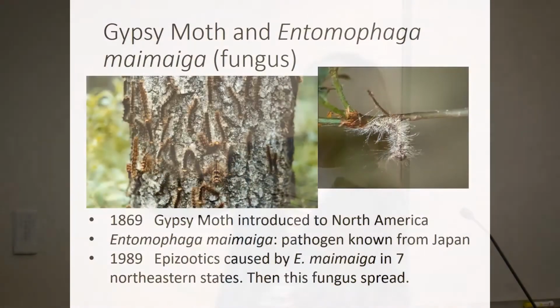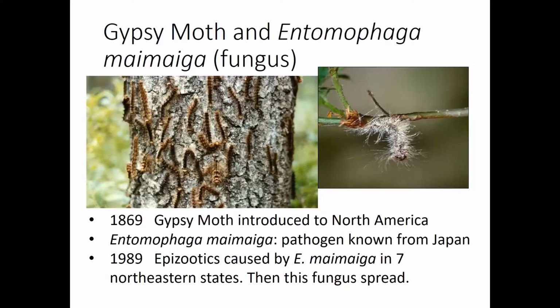So just quickly, I wanted to say something about gypsy moth. I've spent a lot of my career working on gypsy moth and on Entomophaga maimaiga, a fungal pathogen that can also really control populations. Here's a smaller caterpillar, and the fungus kills the caterpillar, grows out through the skin, and shoots off spores. Those infect other individuals. Here, the bigger caterpillars, instead of pupating, attach themselves to the tree trunks and die there.